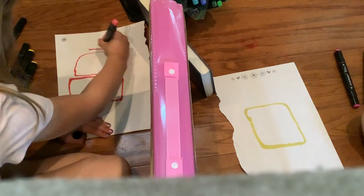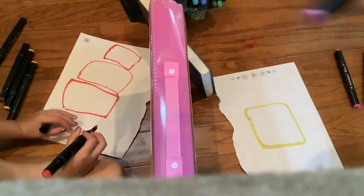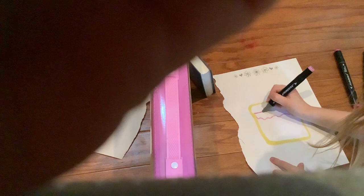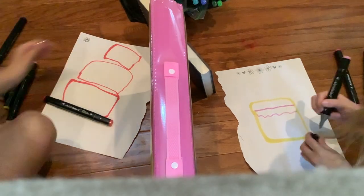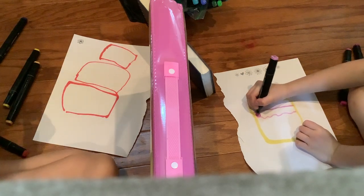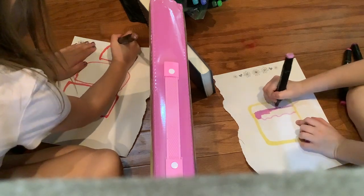And then I'm gonna do strawberry icing. And I'm using this thin thing. I'm gonna do to be a cake. So if it's nothing cake related. Actually, it can be any icing, like chocolate icing, mint ice cream icing.